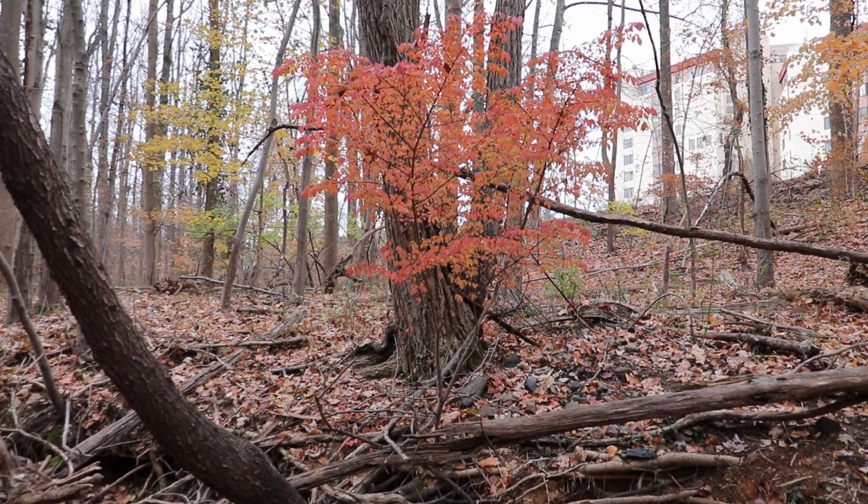Well, I think that photograph turned out really well, so I'm really pleased with it. So I've come across the creek, and I'm going to take a photograph of that lone orange little tree that I showed a little bit earlier.